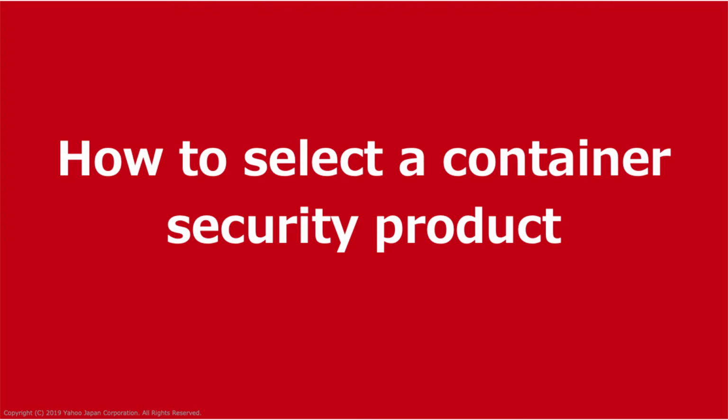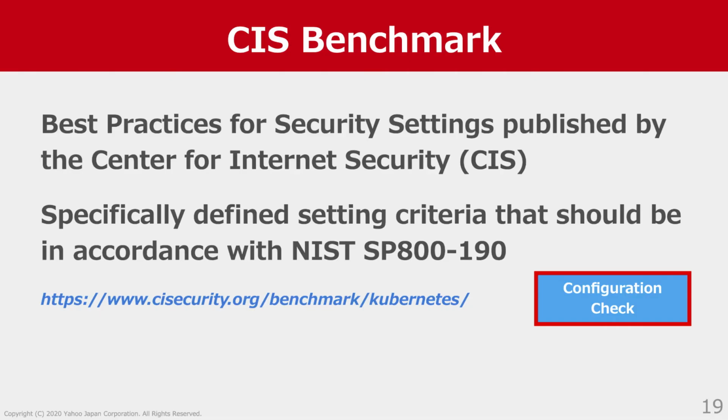Next, let's talk about the process of selecting a container security product. I'll talk about how we selected our product to meet the requirements I mentioned. There is something called the CIS Benchmark, which is a best practice for security settings published by an organization called CIS. It specifically defines what is compliant with NIST SP 800-190. Among the 4 requirements that we talked about earlier, in the case of vulnerability checking, vulnerable packages should not be mixed in. Also, behavioral detection could be something like looking at the audit logs and checking immediately when the OS is breached.